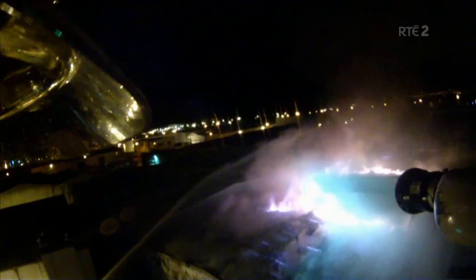In all industrial fires, there are potential hazards within the building. Any kind of compressed gas cylinders, when they heat up, what you would have is something maybe this size expanding rapidly in an explosion to several thousand times that volume and decimating everything in its way.